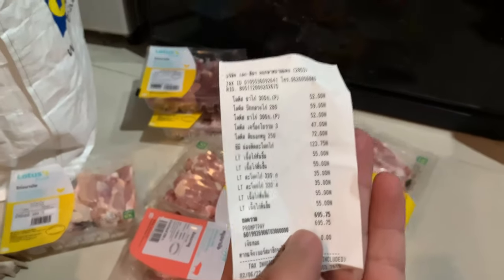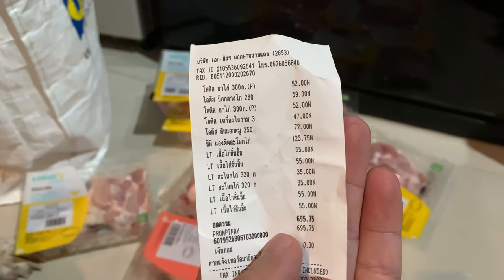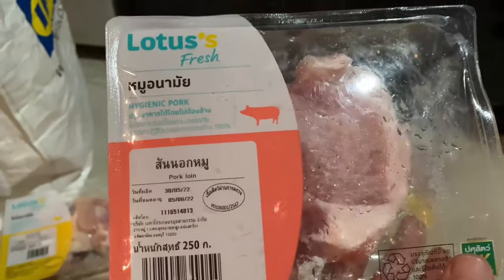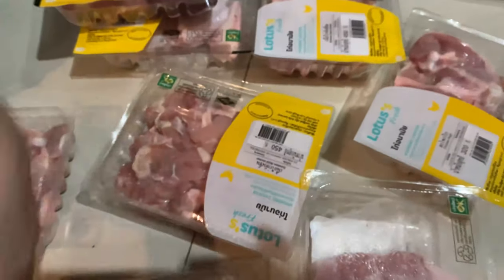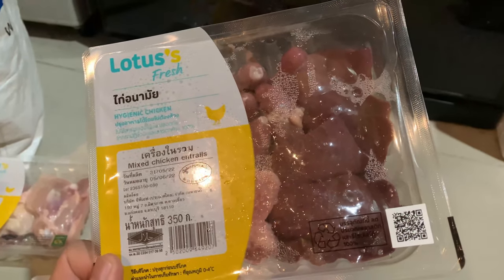Okay, he has what we have. Look at the price list of what I got. So, I got pork loin steak, chicken thigh, and mixed chicken organs.